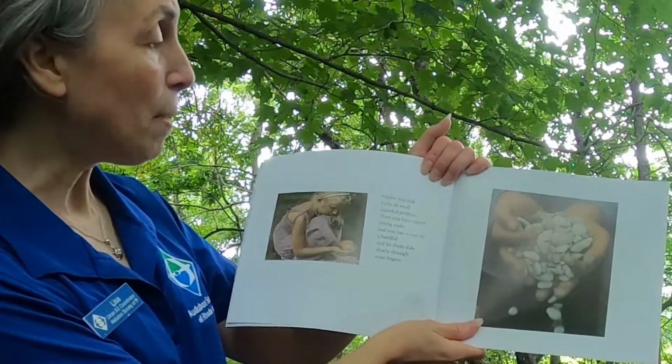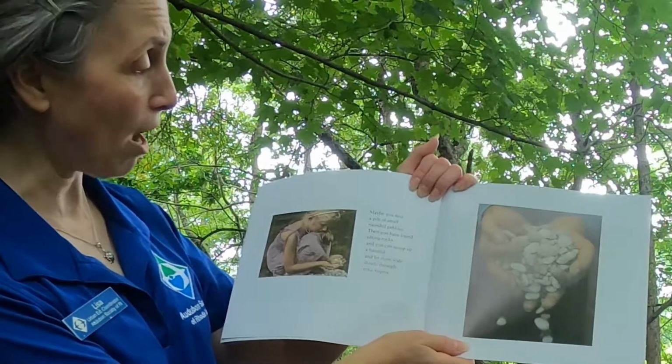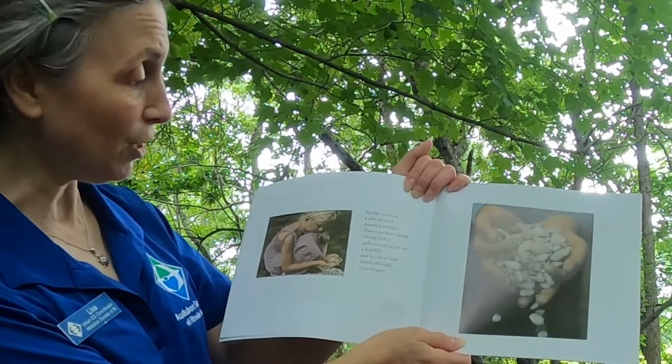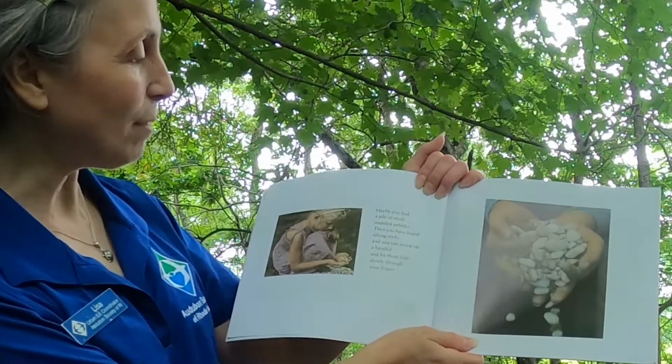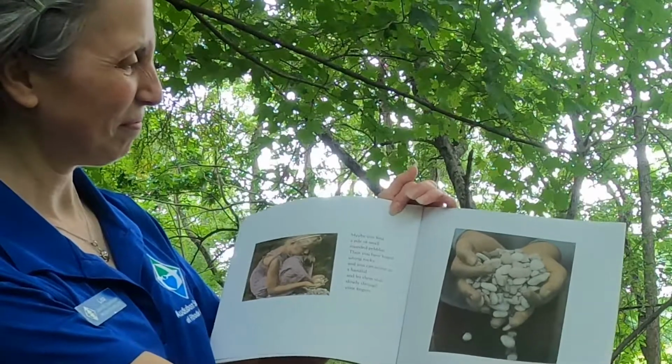Maybe you find a pile of small rounded pebbles. Then you have found sifting rocks. You can scoop them up a handful at a time and let them slide slowly through your fingers, just like that.